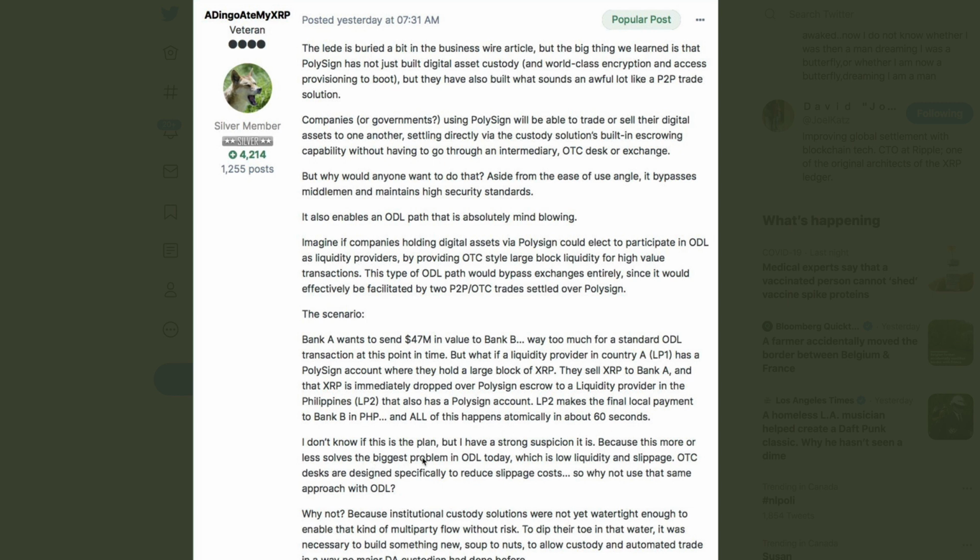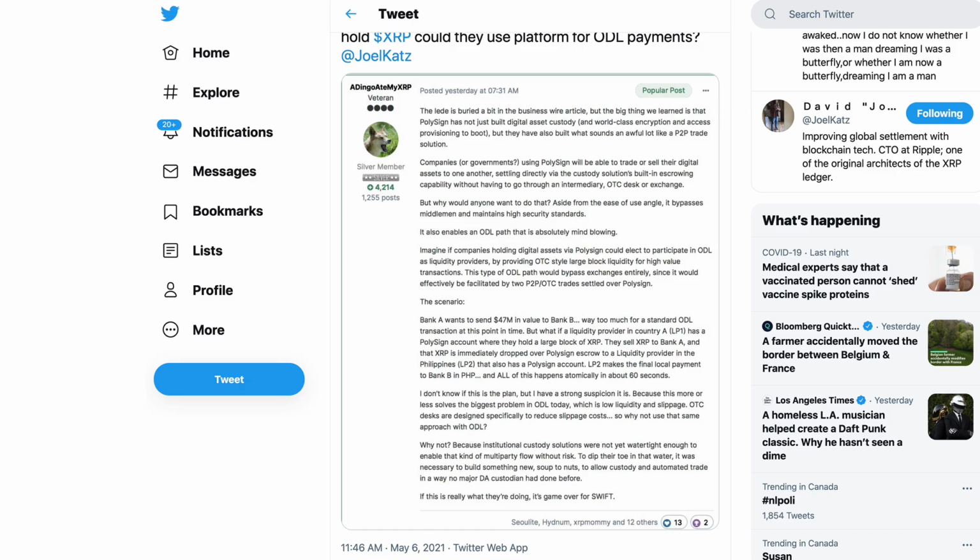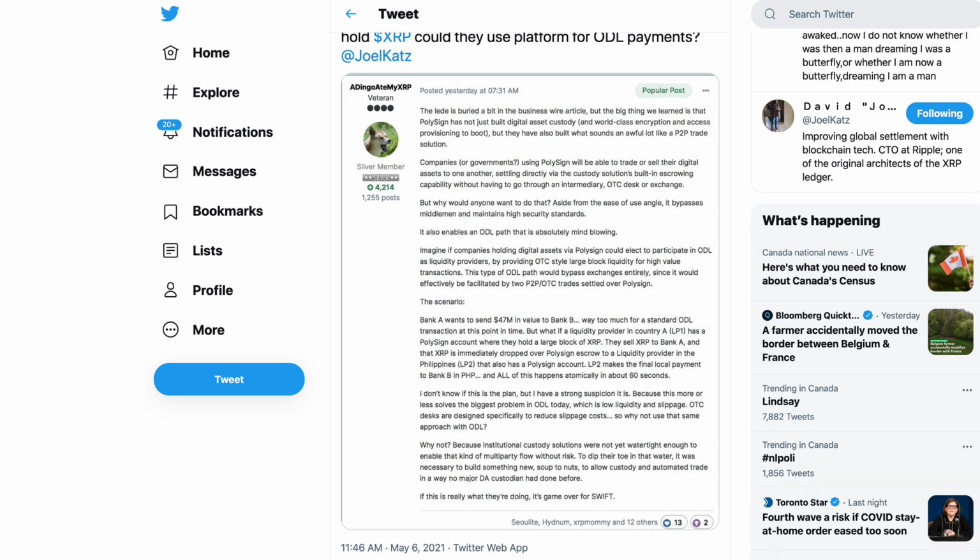He goes on to say, I don't know if this is the plan, but I have a strong suspicion it is, because this more or less solves the biggest problem in ODL today, which is low liquidity and slippage. OTC desks are designed specifically to reduce slippage costs, so why not use the same approach with ODL? So this is one theory that includes PolySign, a company that we have heard murmurings about. We know that there are lots of NDAs. David Schwartz cannot talk too much about PolySign, but look at what else is going on around us, guys.